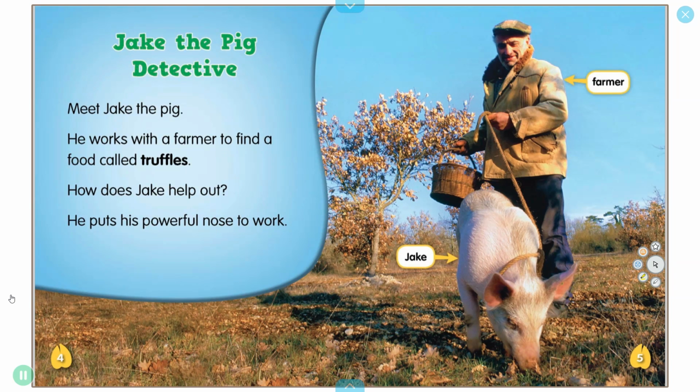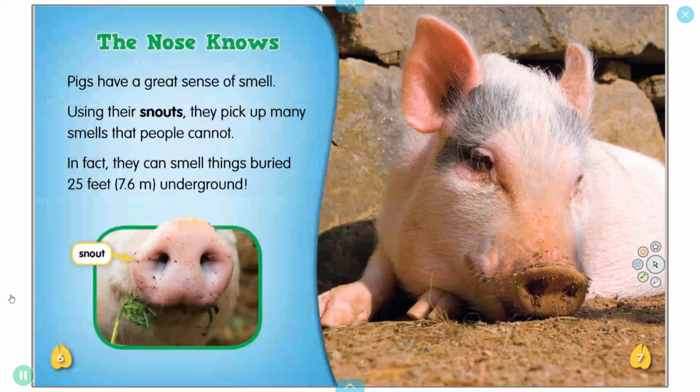Farmer. Jake. The nose knows. Pigs have a great sense of smell. Using their snouts, they pick up many smells that people cannot. In fact, they can smell things buried 25 feet, 7.6 meters, underground. Snout.